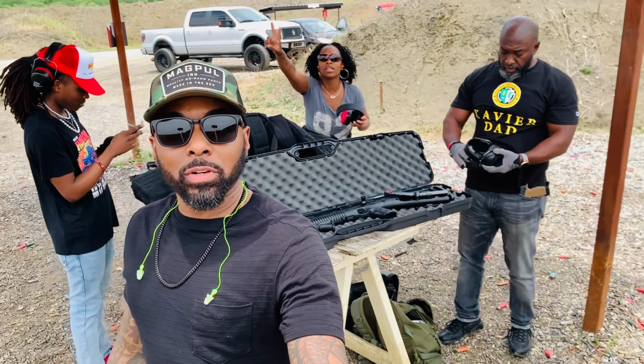This is nice. I ain't calibrated it, it's out the box. What kind of red dot is that? That's a Holosun AMS. Okay, Holosun AMS.